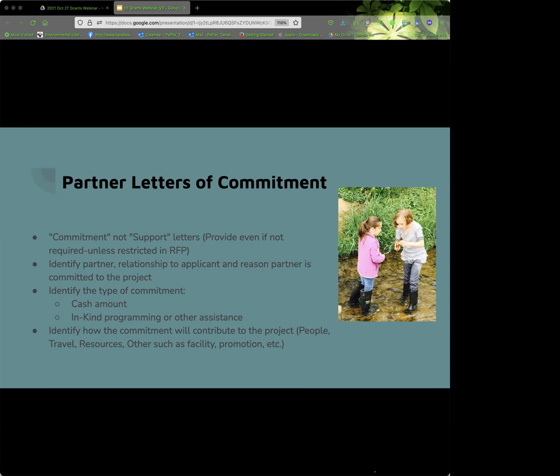One of the things that we want to look for when we identify partners is getting a letter of commitment from them. And when we're talking about a letter of commitment, we're not talking about a letter of support. A letter of support might come from an entity that's not going to directly be involved with your project, but they know you, they've worked with you in other things, and they support your work in general. A letter of commitment is really going to talk about what the partner is committing to bring to the project. In those letters of commitment, you want to be very, very specific.